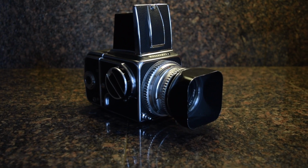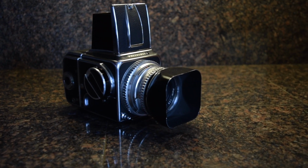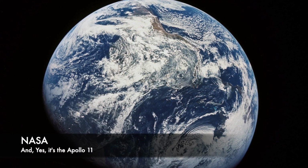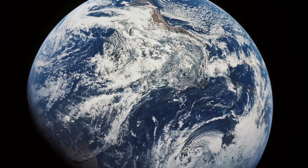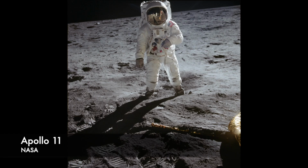In 1957, Victor Hasselblad released the 500c. It is a prime example of beautiful design, keen style, precise function, and iconic photographic history. Perhaps the 500c is best known for these images. This is the first photograph of Earth taken from space by humans on the Apollo 8 mission. And this is the first human on the moon.